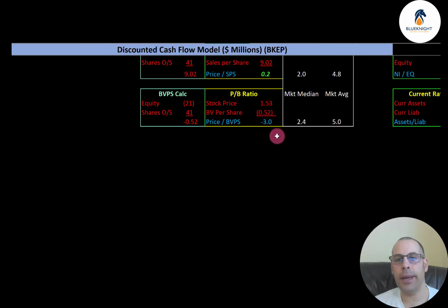Price to book is bad. The median is 2.4, the average is 5.0. Price to book is stock price over book value per share. To calculate book value per share, that's equity over shares outstanding. We can't look at their price to book because it's negative. They have negative equity. Equity is total assets minus total liabilities in the balance sheet.